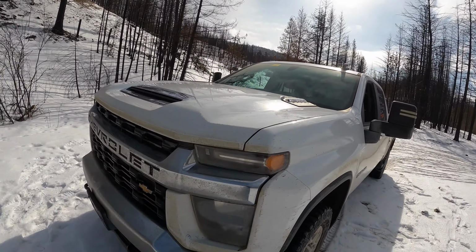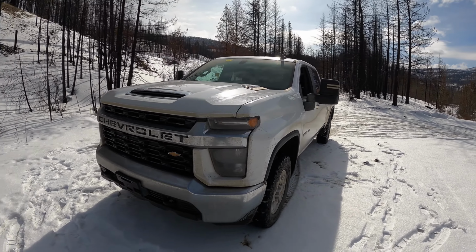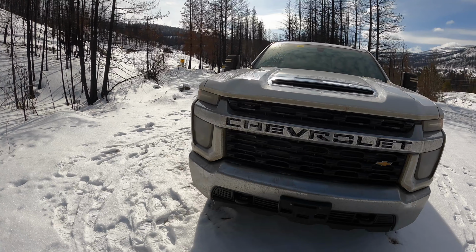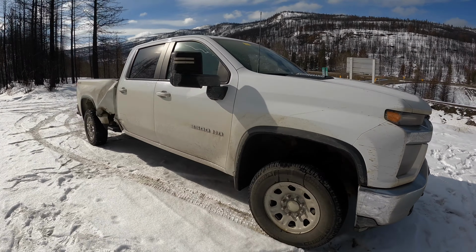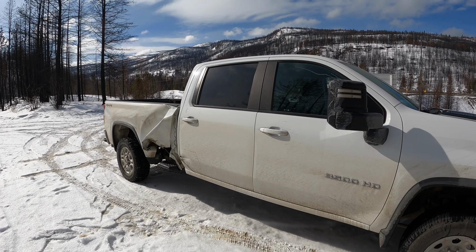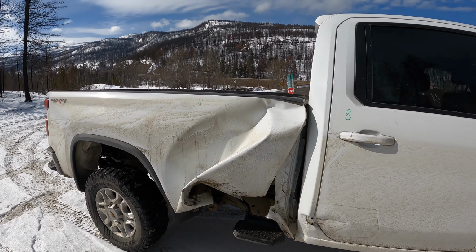So this morning, I picked up this truck at Impact Auto in Vancouver. It's a 2021 Duramax. It's a 1 ton, I believe. Yeah, it's a 1 ton crew cab long box. This thing is like a mile long. But anyways, here's the damage.